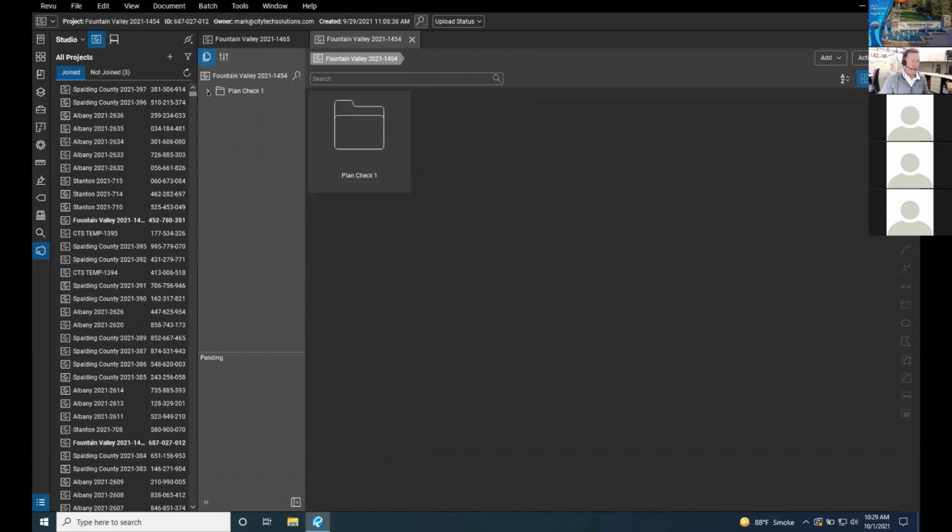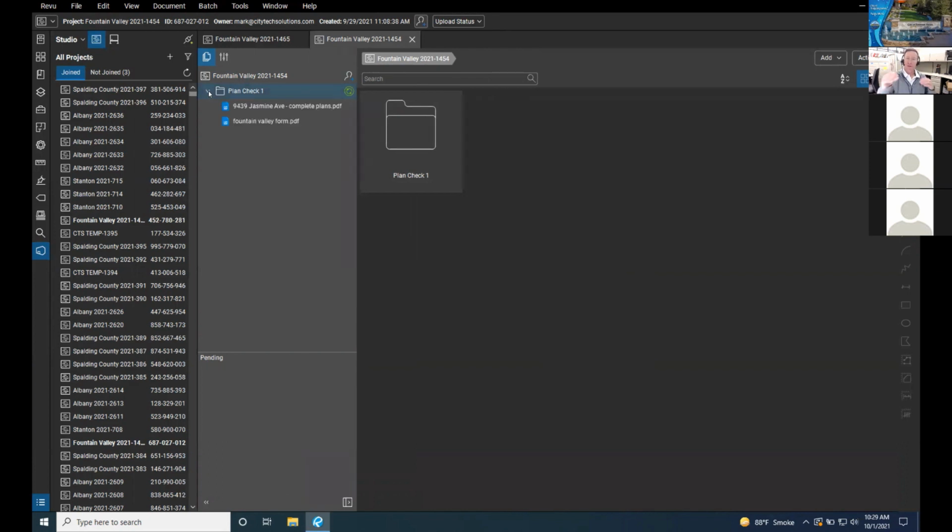they will say if there's a grading or something to that nature, they will have you. Sometimes plan check 1 is the complete set, and then maybe for plan check 2 they got confused and only submitted grading plans, and then for submittal 3 they went back to their building plan. So you might have to decipher and look through the plan check folders.